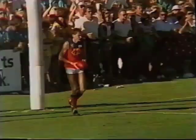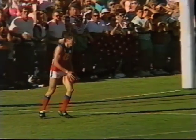37 to 69. 32 points to margin in favour of Fitzroy as Grant Laurie puts the ball back into play. Paul Roos has the ball punched away. Kapler traps it beautifully. Excellent play by Kapler.